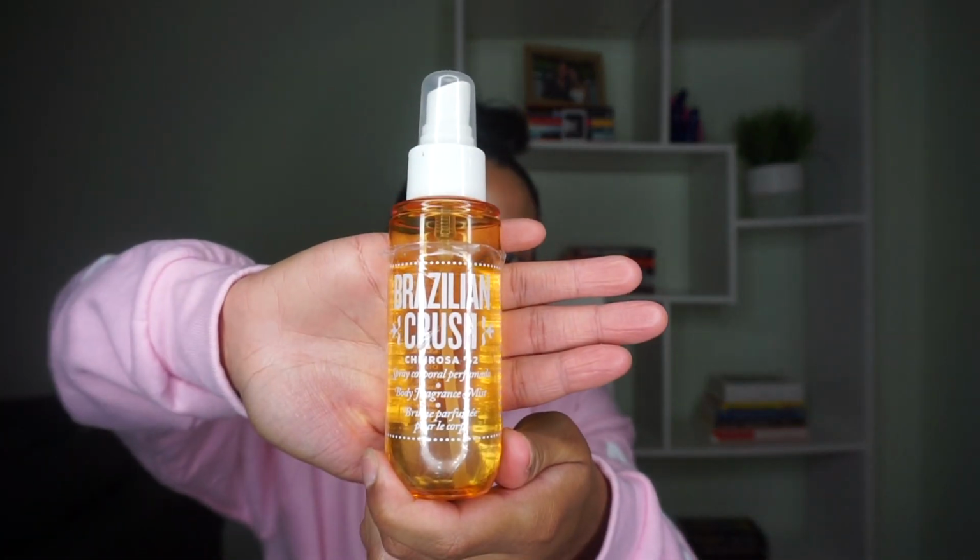And then my favorite, we have the Brazilian Crush from Sol de Janeiro. It smells so good.